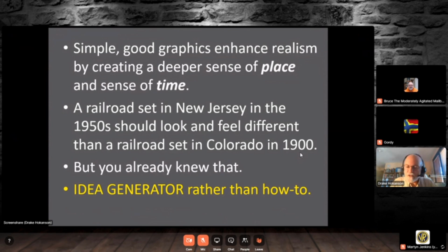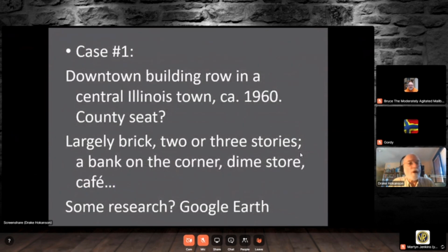But let's start with some scenery and some signs. So here's a situation for us. We're looking at a downtown building row in a central Illinois town, maybe circa about 1960. Some of us are old enough to remember that time. And maybe it's a county seat town of some size, maybe, I'm guessing, 10,000 people.